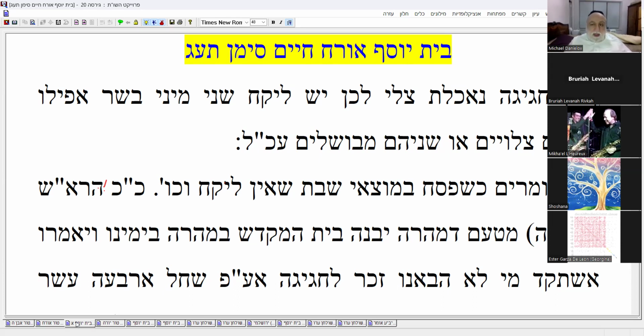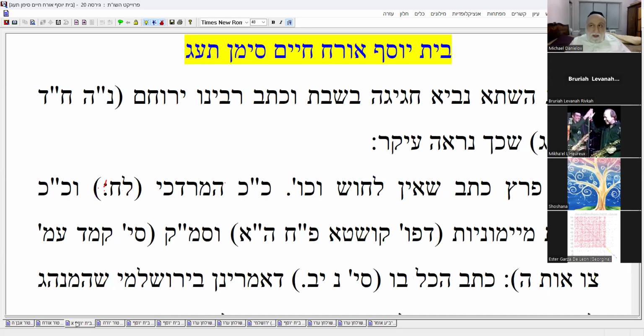So we're going to say, last year didn't we bring a remembrance for the chagiga, even though it fell on Shabbat, the 14th of Nisan? Now we're also going to bring the chagiga on Shabbat. Rabbeinu Yerucham wrote that this seems to be the main opinion. So Rabbeinu Yerucham seems to agree with this. That's one opinion, as we said, that we should be careful about that.